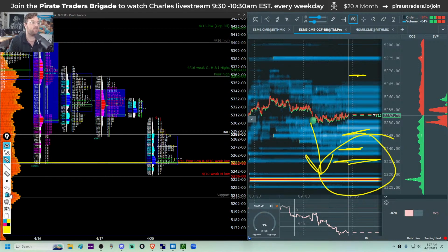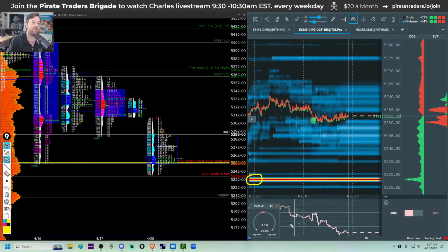But when you see something like this, where you just have one level, one ginormous level with a ton of liquidity on it, just ignore it. That is a market maker. That is there for some reason. I don't know what it is. I'm not a market maker. I don't play that game. I don't understand what they're doing, but that is there for a reason.